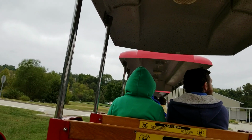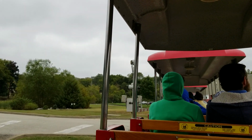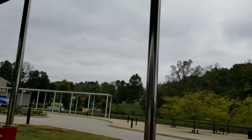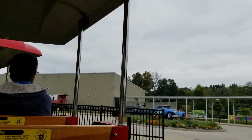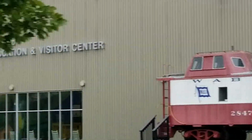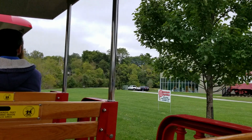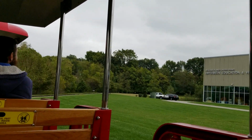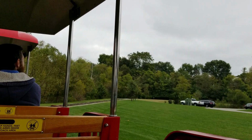Okay, coming up by the visitor center, 1952 steel caboose. Wabash is the only railroad that built their own cabooses. Santa will be in that caboose if it's warm enough this year. And look at the sign. Santa will fly in by helicopter and land right here the Saturday after Thanksgiving.